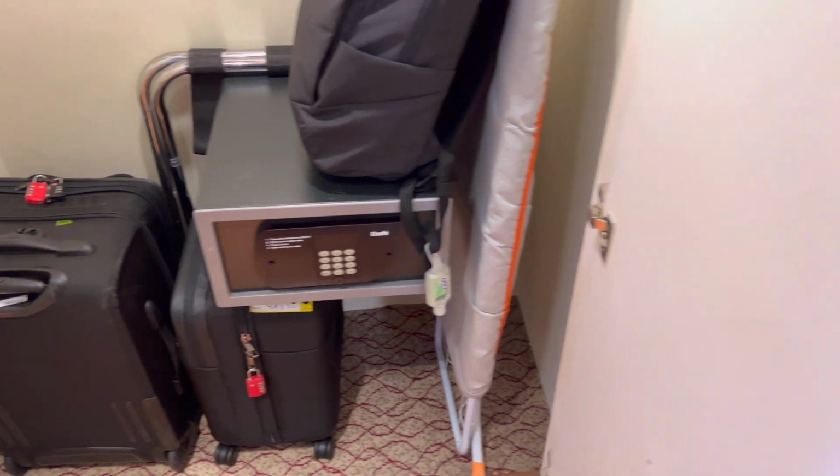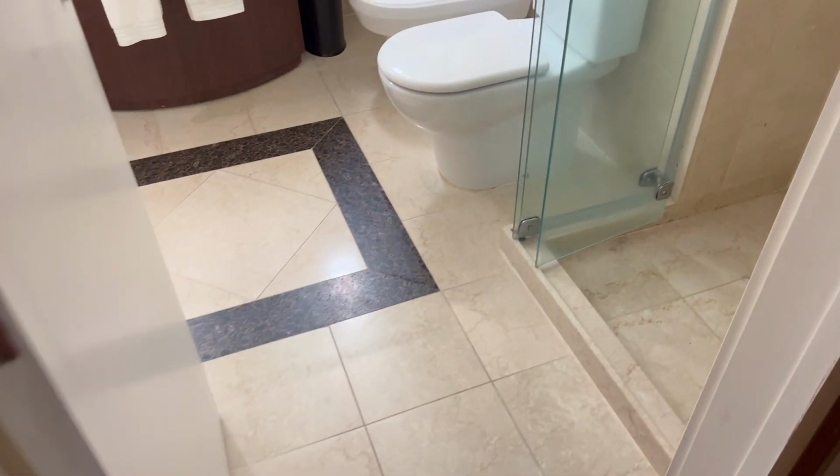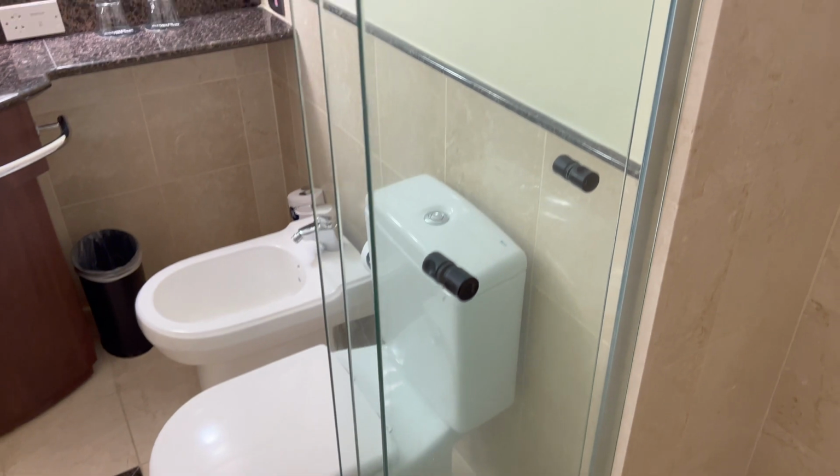The closet was a standard size, and the bathroom was perfectly adequate for the size of the room, but the glass around the shower enclosure just did feel a bit dingy. Also, the towels in here were almost as good as the linens on the bed.